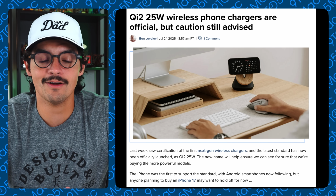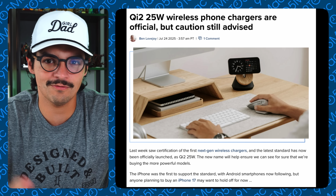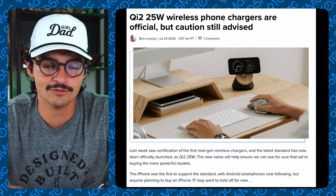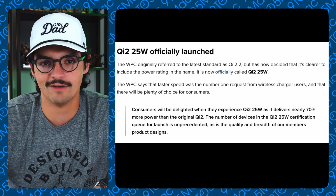A lot of these companies now, especially on Amazon, those no-name companies will kind of say that it's Qi 2, but it'll still be 15 watts. So just go online before you purchase anything and make sure that the Qi 2 wireless charger that you're buying is actually Qi 2 certified and it is at that full 25 watt speed.